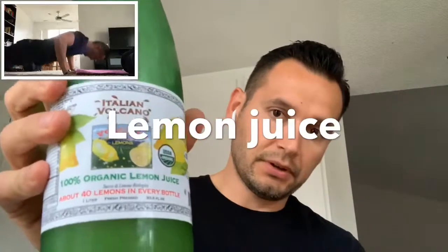The next thing I do is that I will have lemon juice. Now, not every Costco sells this, but really nice is the Italian Volcano. It's 100% not from concentrate. It's 40 lemons in every bottle. What I'll do is have 2 tablespoons of that before I eat.